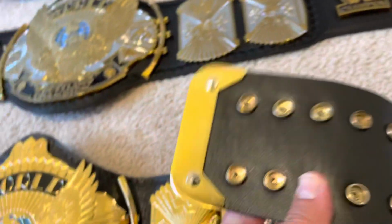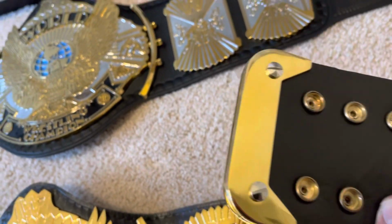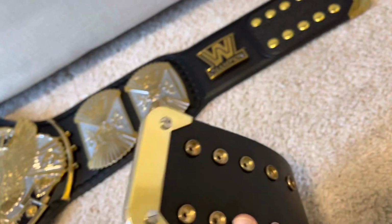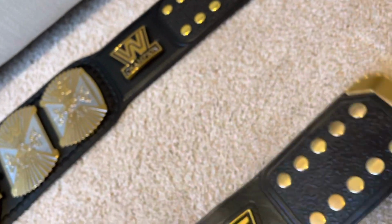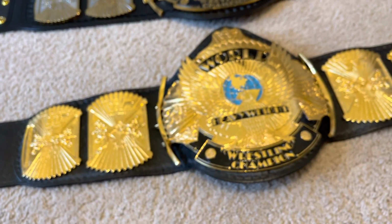On the back, it's silver. It should be silver. You can see the screws are silver. I told him I wanted the tip to be all gold. I don't know if the real one was silver on the back, and that's why he does it that way, but I just like it to be all gold. So that's what I specifically asked for.